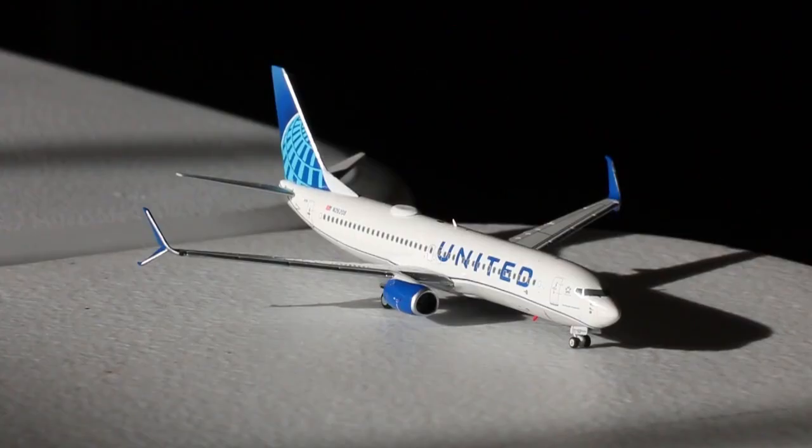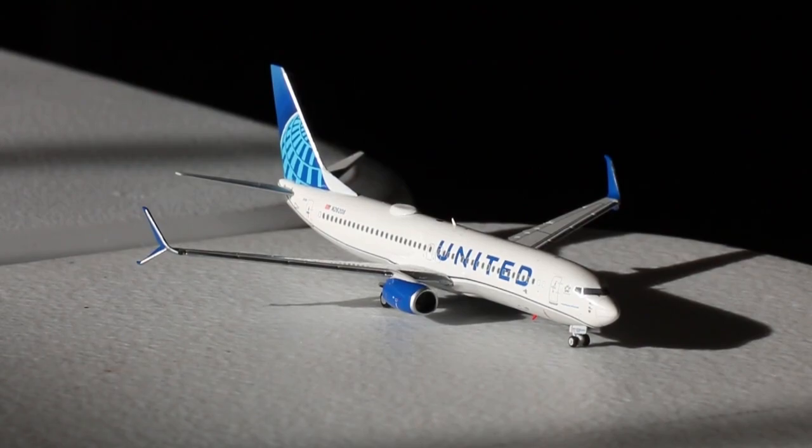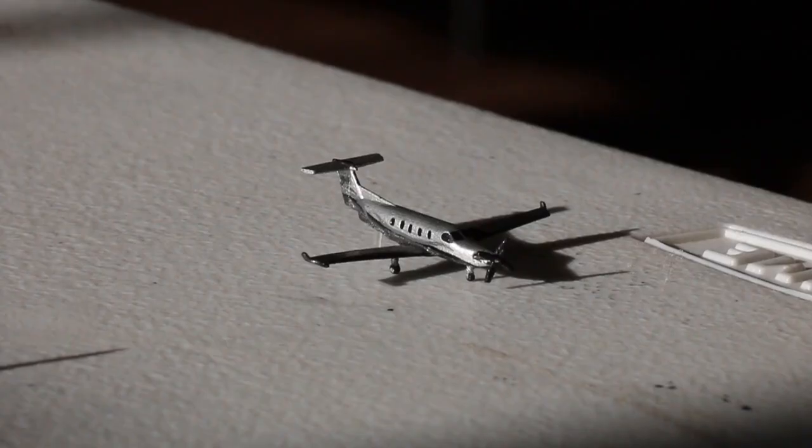And here's the rather stunning United Airlines Boeing 737-800 Evo Blue paint scheme by Next Generation model. This guy's currently making the turnaround out to Newark. There's the little unit itself right here.